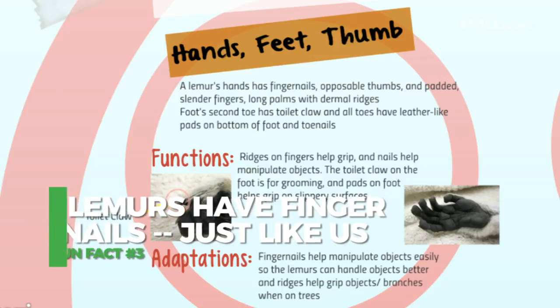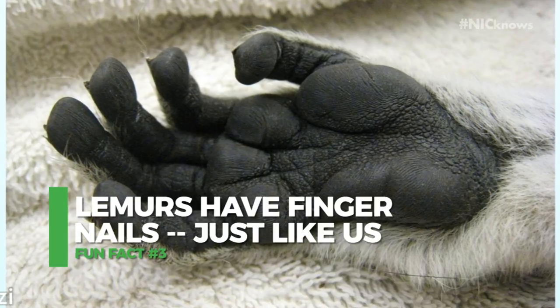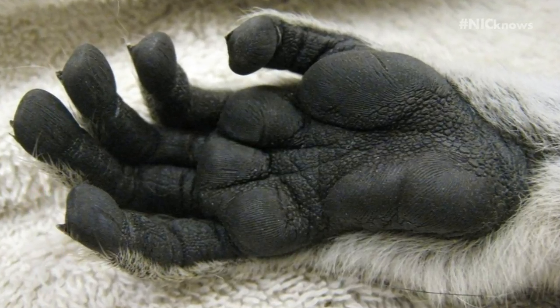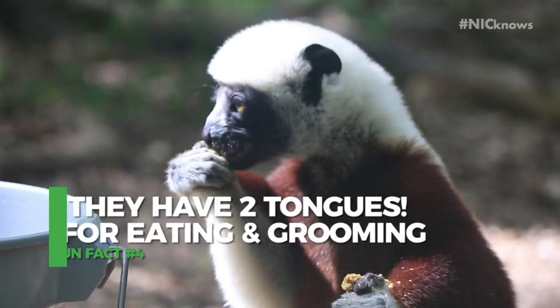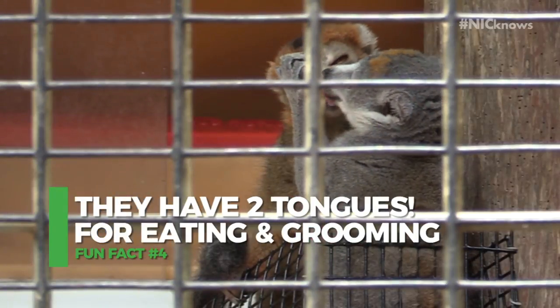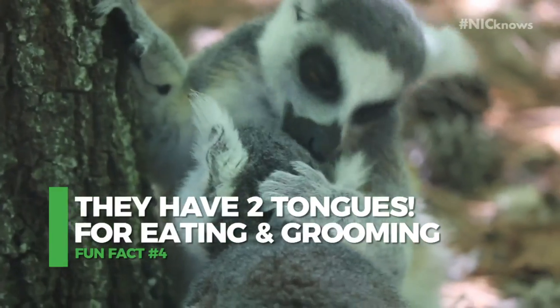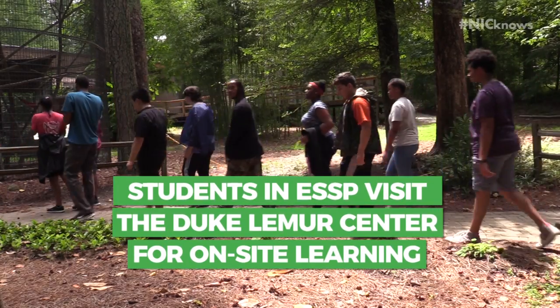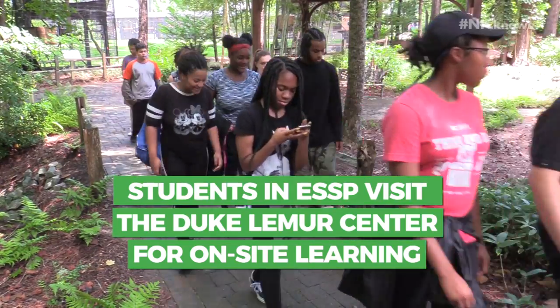Lemurs actually don't have claws. They have fingernails, just like ours. And lemurs have two tongues, one tongue for eating and one tongue for grooming. Now, let's go inside the Duke Lemur Center to learn more about these wide-eyed and furry animals.